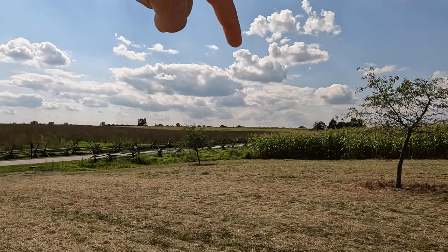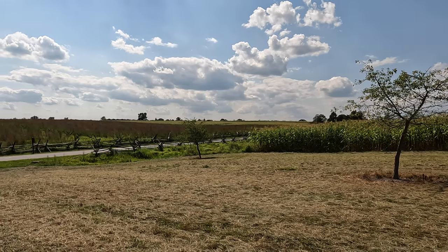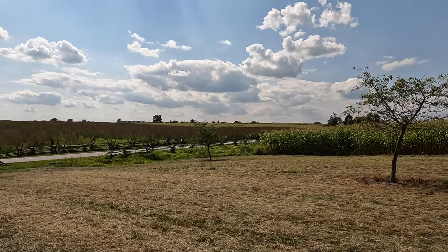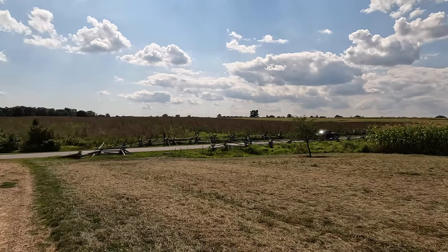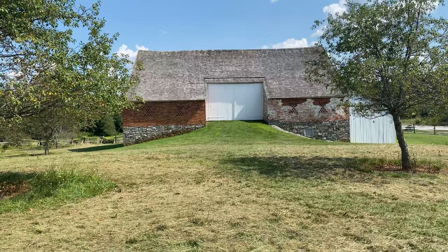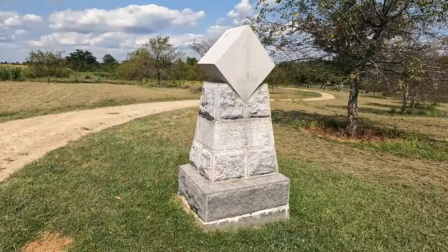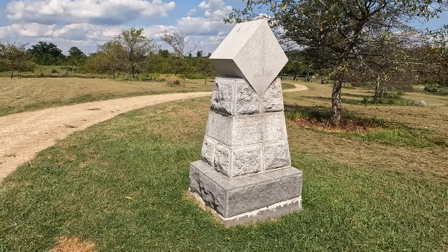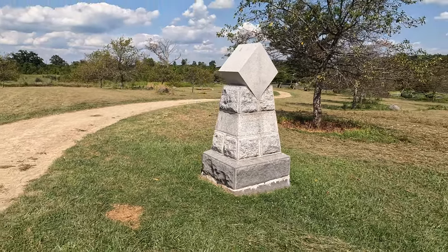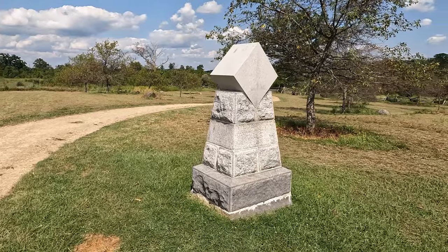And since we changed locations, I'll reorient you as to where we are. You can actually see the 73rd New York Monument in that area there. My fat finger probably missed it, but that is the Peach Orchard, and we're back a couple hundred yards, and we're here at the Trostle barn. So here is the marker claiming this is where General Dan Sickles, sitting atop his horse, would be hit by a cannonball in his right leg.